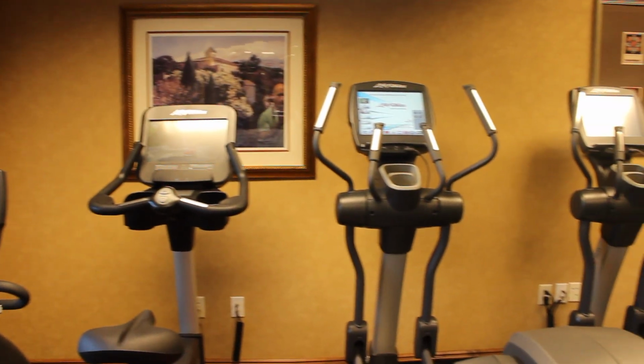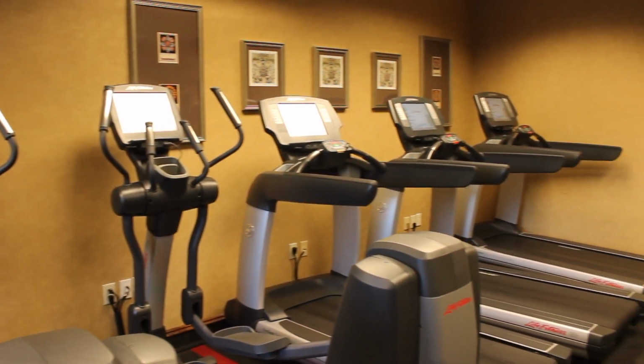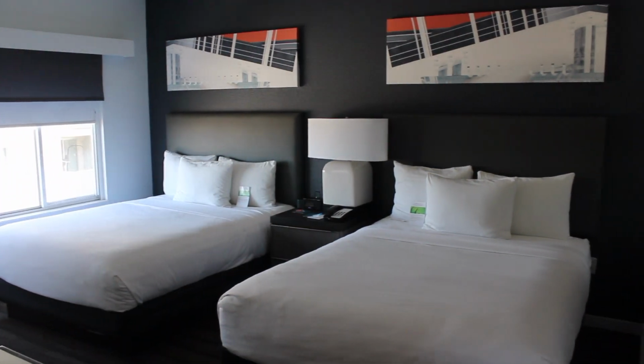But unfortunately, there was one small problem with the hotel I stayed at. You see, there was a fitness center included, but it just had machines. I much prefer functional fitness, so I had to get creative.